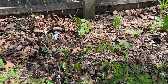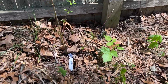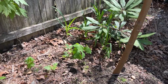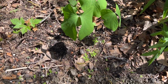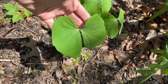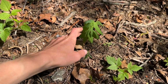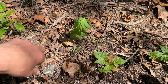But I have more cuttings, more black raspberry. This is a silky dogwood for the specialist bees. I have red maple right there. I believe this is twinleaf, and they look like angel wings. How cool is that? Oh, I believe this is, this looks like, I forget the name of it. I have the variegated version. How cute is that?